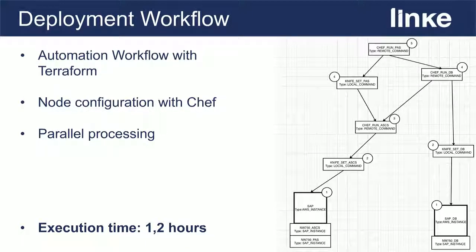while the database is being installed and loaded, the other node, the other application node, is waiting for the database to be completed in order to trigger the installation of the primary application server. If we try to install the primary application server before the database is installed and the central services instance is installed, the installation would fail. And Terraform is controlling this decision tree in order to ensure that all the different automation tasks are done in the right sequence.